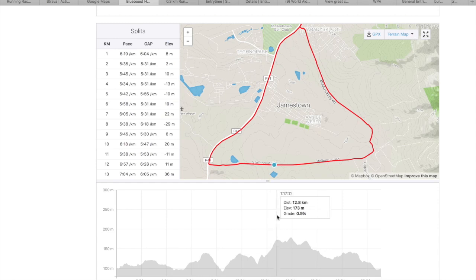So we climb up to the highest point of the race, about 173 meters, and then from here it's basically downhill. We have a few undulating bumps along Stellenrust Road, and when we make the turn we fall down hard, and we can make up some time here. We get to about 17 Ks, and then we have a small rise. So this is about 123 meters, and another 20-meter climb basically over the next 2 Ks.